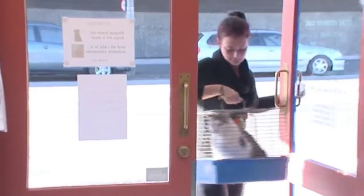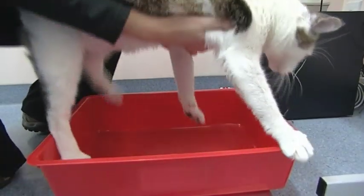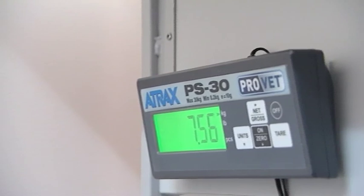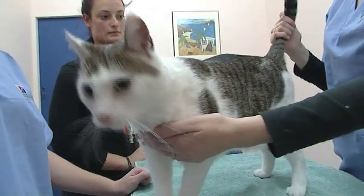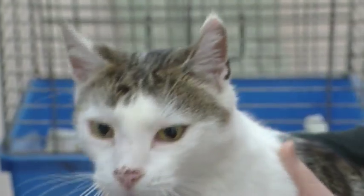Heading in today for a checkup is DJ. He's overweight and on a long-term program to get his size down. 7.58, so he was 7.8 kilos last time. So that's really good. So we're still continuing to lose the weight that we want to. Yeah. But this is a long-term progress. We don't want to make them lose weight too quickly.